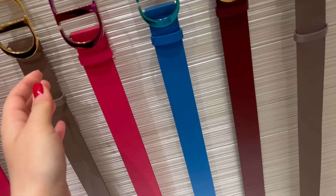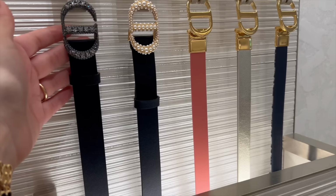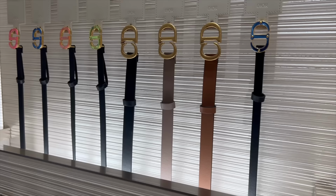Let me show you the belts. Look at these iridescent pink and blue. Love these ones with the pearls. I can spot some more new belts here.